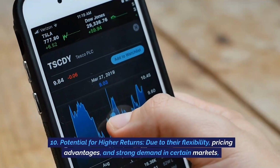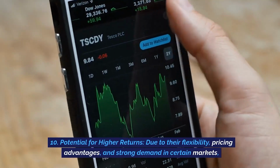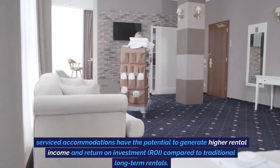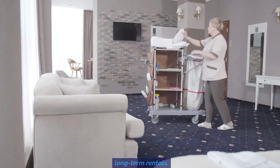10. Potential for higher returns. Due to their flexibility, pricing advantages, and strong demand in certain markets, serviced accommodations have the potential to generate higher rental income and return on investment, ROI, compared to traditional long-term rentals.